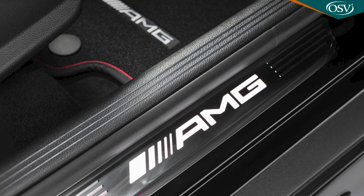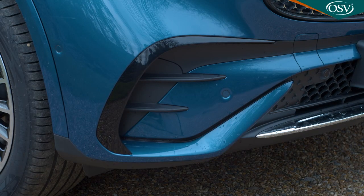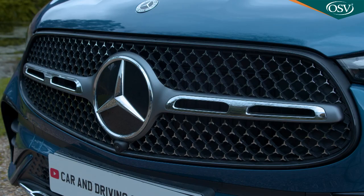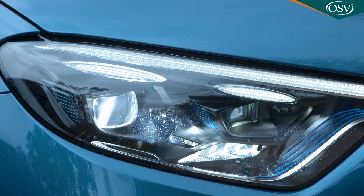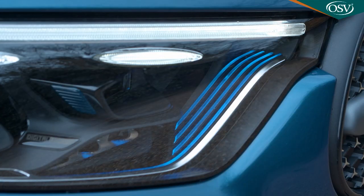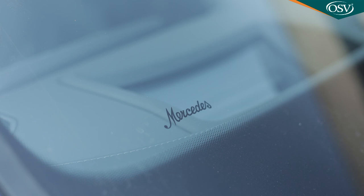An AMG Line style trim package of some kind is now a non-negotiable part of GLC ownership, which means this bespoke bumper with its open twin-finned corner outlets and impractically shiny silvered lower skid plate. This diamond radiator grille is part of that package too and gets flanked by LED High Performance headlights that, providing you avoid entry-level trim, will come fitted with the brand's intelligent blue-tinged Digital Light system. Do extra little details like the tiny italicised Mercedes script at the bottom of the windscreen really matter?